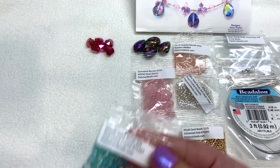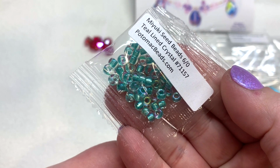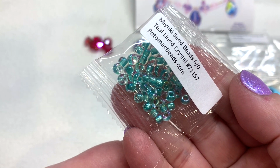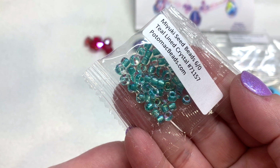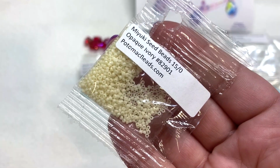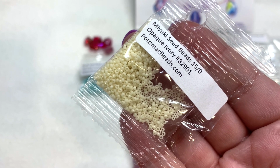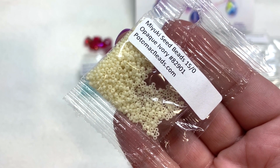We also have a selection of size 6 Miyuki seed beads. That's a lovely seafoam color that is lining the clear crystal glass surrounding it. We also have some additional size 15 Miyuki seed beads. I received the color opaque ivory, and there's about 3 grams in that bag.